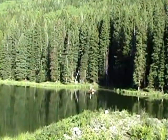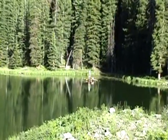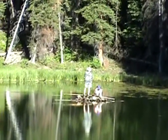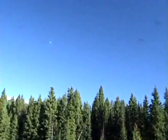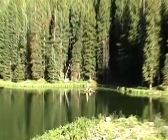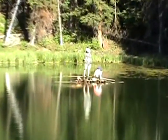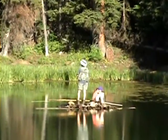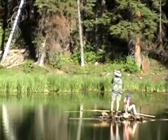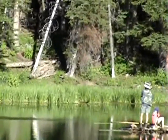It is Tuesday evening here at Lake Peltier. Let me go in and show you Mike and Miranda out on the raft fishing. Then we're going to pull back and show you all the surrounding. And Michael grabs one.